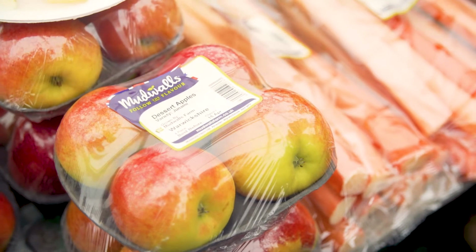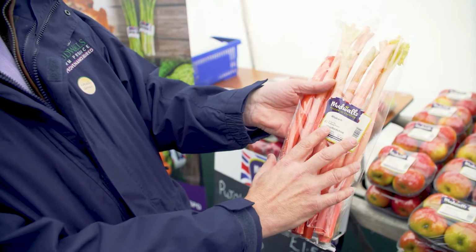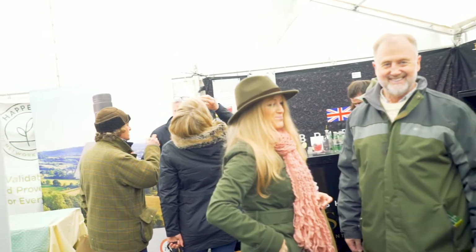We are a grower in our own right, so we grow apples, plums and a range of veg, but we are also bringing in some smaller growers and some robust big growers under the Mudwals brand to deliver the co-op something that's just a little bit different, certainly local. And what we do, we highlight whoever grew the product on our packaging.